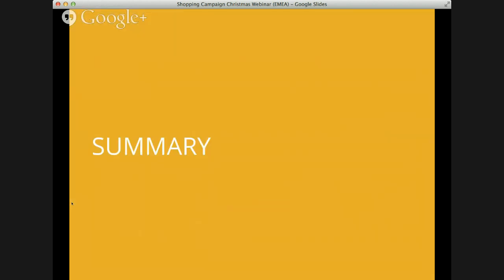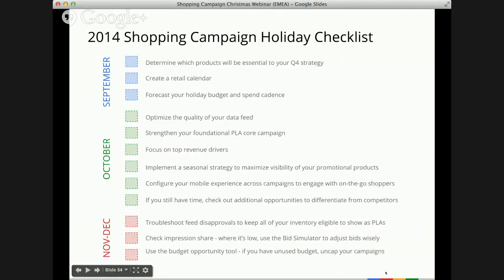So we've made it to the end, and we'll just do a quick summary as you guys also enter some of your questions. Essentially, here's a checklist. I know we went through a lot of steps, and it can feel like a lot to do before the Christmas season really kicks in. But just think about it in terms of 3 key buckets.